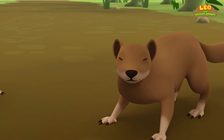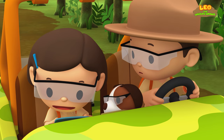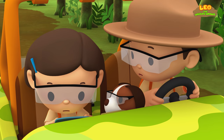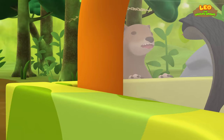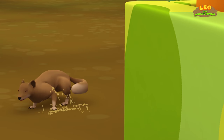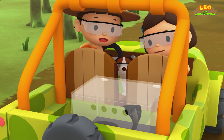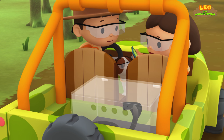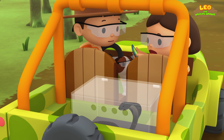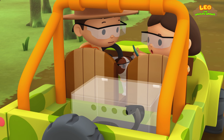They don't look very friendly. They are mongooses. It says here that the mongoose is the cobra's natural predator. Did you see that? The cobra sprayed venom at that mongoose, but the mongoose looks fine. It says here the mongoose is resistant or immune to cobra venom. That means cobra venom has no effect on the mongoose.